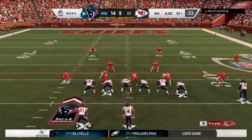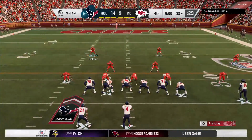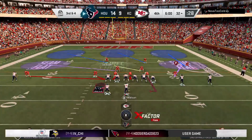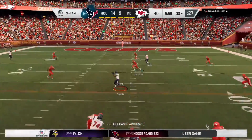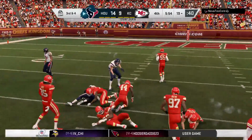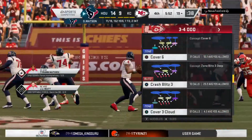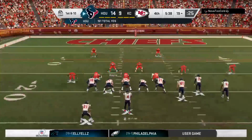The Texans on 3rd down, just 1 for 5 to this point. This is 3rd and 4. Again, it's Watson. And that's caught by Smith, and inside the 20 before he's brought down. He'll be brought down with a first down as the tackle's made at the Chiefs' 19.